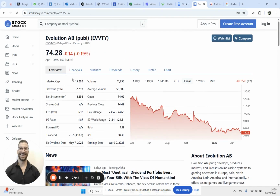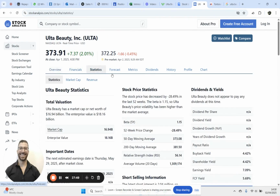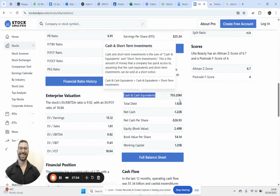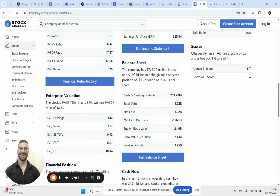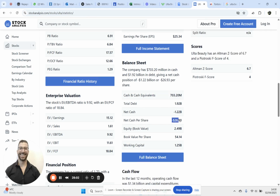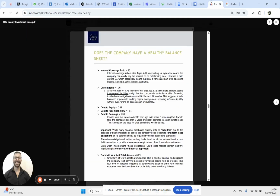I can even go here to show it to you. Let's change this to Ulta Beauty. And so if I go here, the balance sheet, look at that. To be perfect, they would have to have a positive net cash per share. But that's okay, because this is not a red flag considering how much cash they have. So look at that. They have total debt of 1.92 billion and only about 703 million in cash and cash equivalents. Anyway, they can cover all of their debt within a reasonable amount of time, which is something that I like to see a lot.